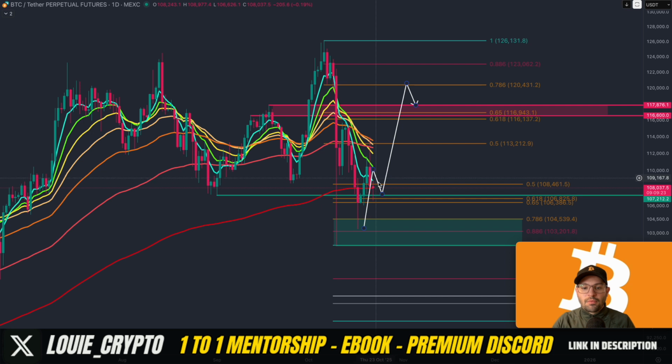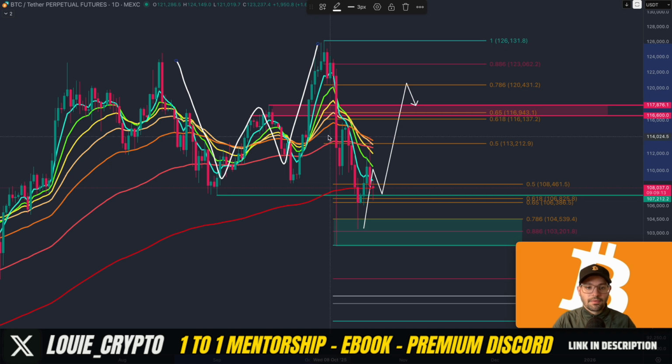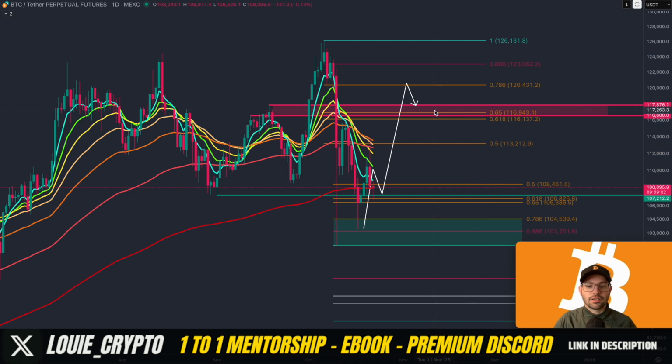Now, at the moment, my expected path suggests that 107k should now act as support, and we should see a pump that takes Bitcoin back into this double bottom neckline. By recovering that neckline, the bullish pattern is validated once again. Unfortunately, when we saw that liquidation event, it didn't hold up as support, so it invalidates the technical target. For altcoins to be considered bullish again, I need to see Bitcoin back above this key level.